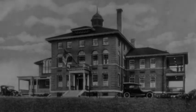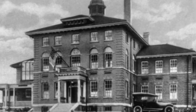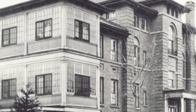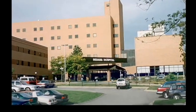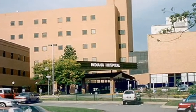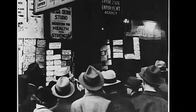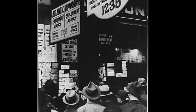By the late 1920s, Indiana Hospital emerged as the cornerstone of healthcare for the region. Over the next 70 years, it would undergo 4 periods of growth that established the foundation of today's IRMC. Despite the stock market crash of 1928 and the Great Depression, Indiana Hospital continued to grow to better serve the healthcare needs of the region.